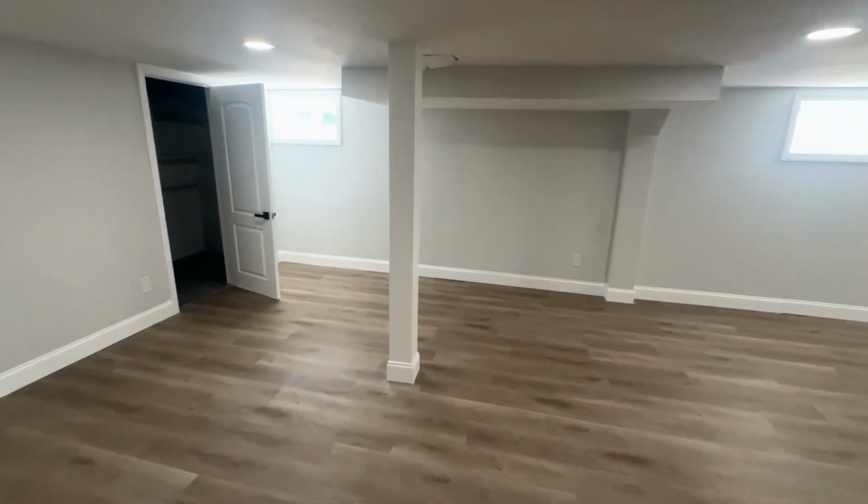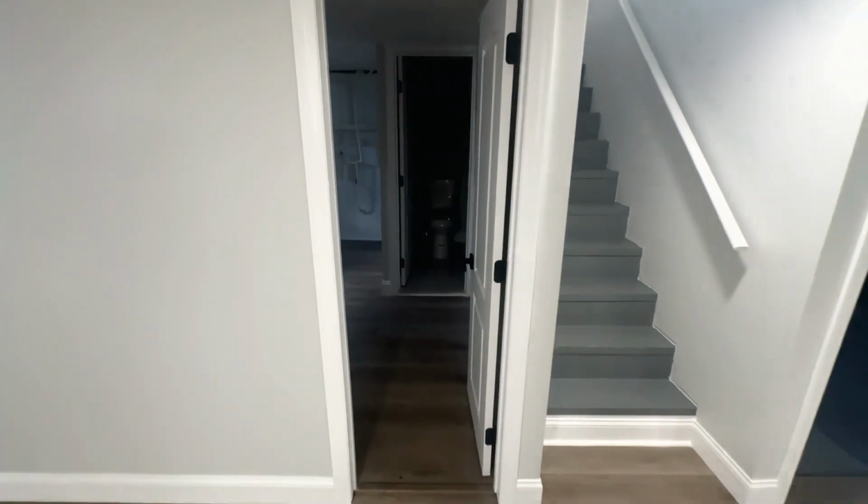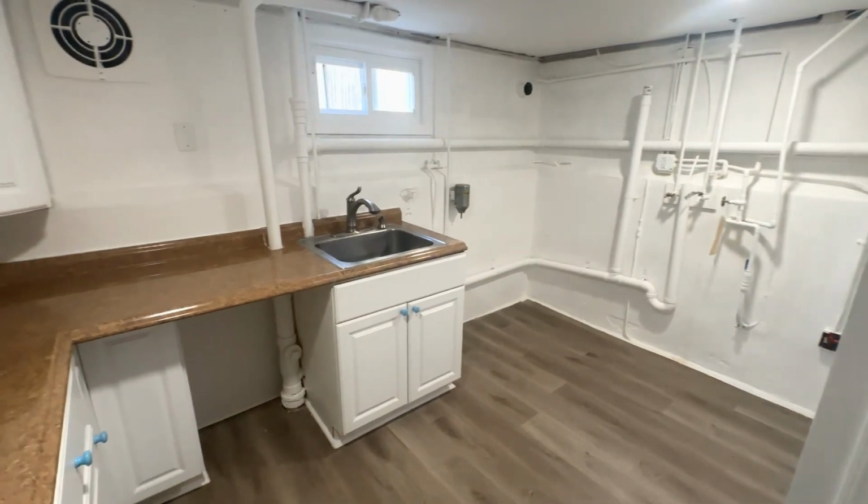And now let's head on over to the finished basement that I mentioned earlier. So as we make our way down to the finished basement, here we're going to see also it has vinyl plank flooring, has a lot of open space. So it's an open concept. It's very nice. You can't even tell where the water heater and furnace are immediately.